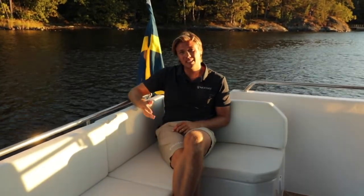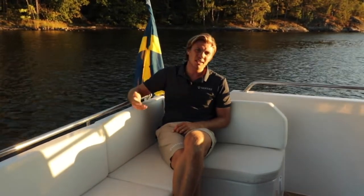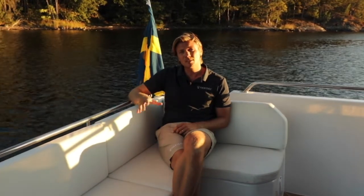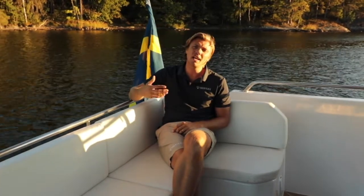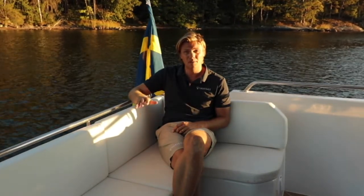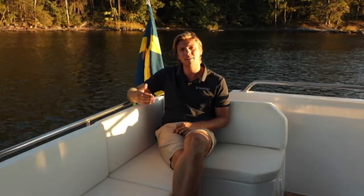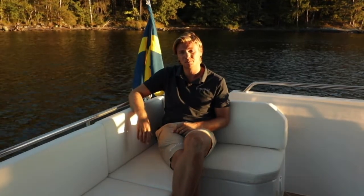At the moment I'm sitting in the cockpit of a Seafaring 34. This boat was built in 2019 and so far she's had one owner. At the moment the boat is actually owned by a company, which means that the VAT of the boat is not paid. So you could place the boat in a company of your own or pay the VAT in whatever country you would like to import the boat to.